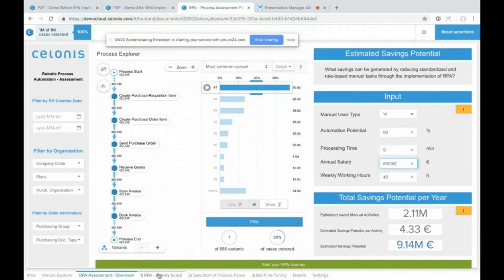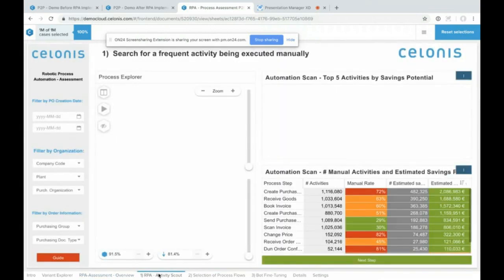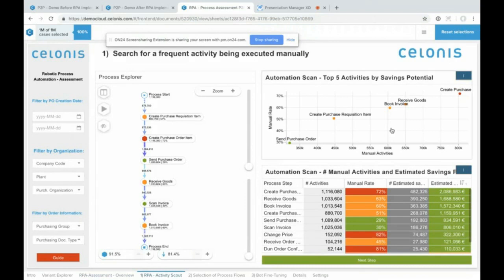But where should you start? If we look at the overall process, you can see up here on this scatter plot, we're looking at both the rate of automation, so how much of it is manual, and how many activities occur. What we want to focus RPA bots on are places where we have a very high manual rate, meaning we're often doing it in a manual way, but we also do it many times. Something that happens infrequently but is manual is not that big a deal, not where you want to start. But something that happens frequently and is highly manual is exactly where we want to start.